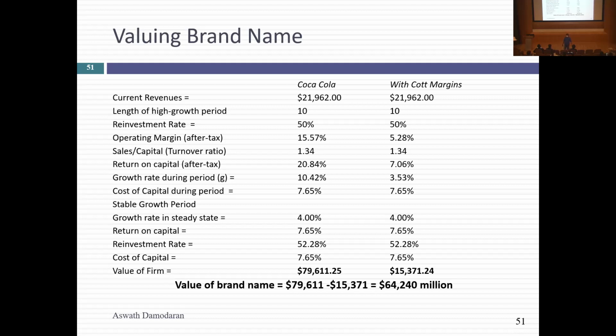He said, don't you think our brand name has value? I said, it's probably the only thing in this building that has value. It's not your syrup. It's not the taste. It's not the damn red can. He said, why aren't you attaching a premium?